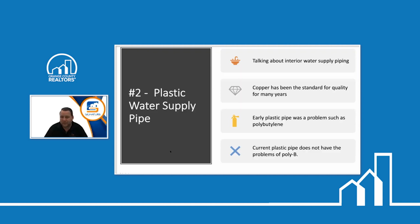The second thing that we're seeing in these new homes, and I don't even want to say it's really new because they're using this more and more because copper is more expensive now, is that most new home construction is going to be PEX. So we're going to talk about the interior water supply piping.